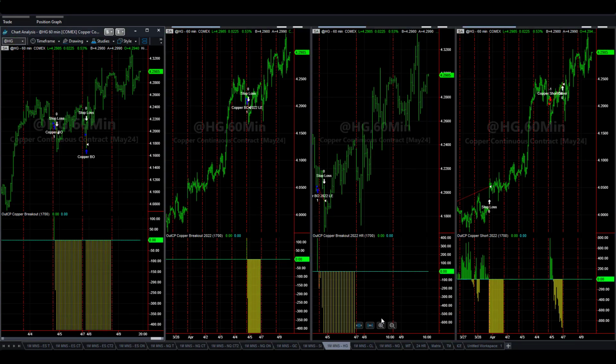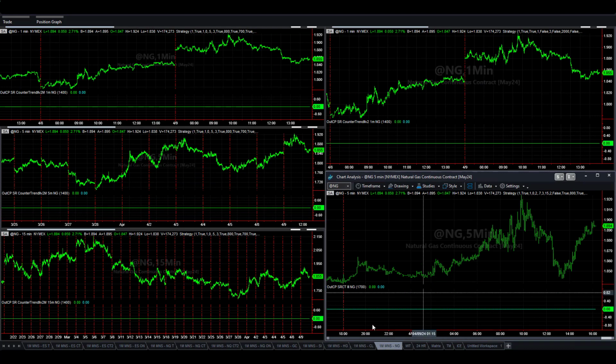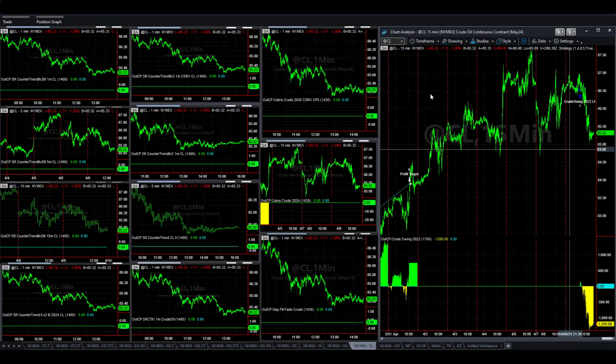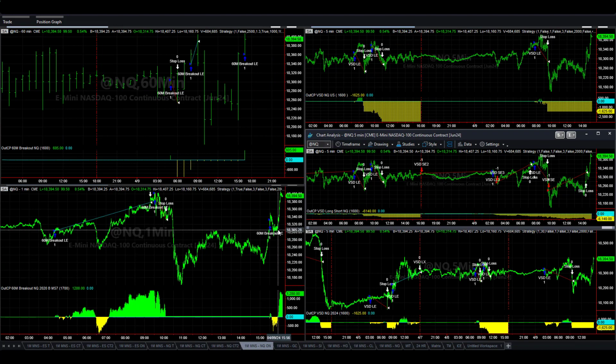Let's go over the rest of the trades in the 1 million MNS. Copper, no trades. Crude oil in this long trade right here. Crude swing and natural gas, no trades. The crude swing trade holds trades overnight. Has a $2,000 stop loss. And so let's look at overnight strategies. These are the weakness, but strong at the end of the day.